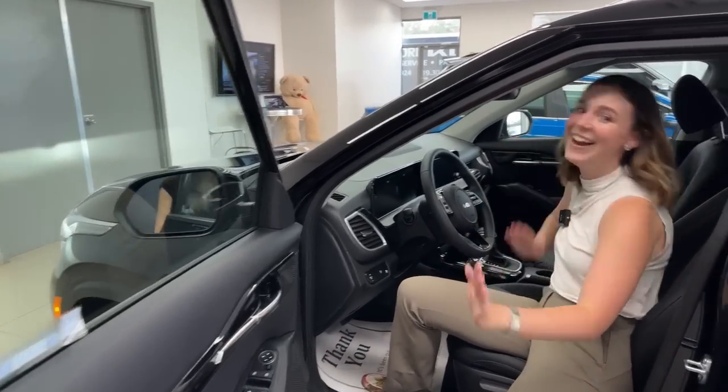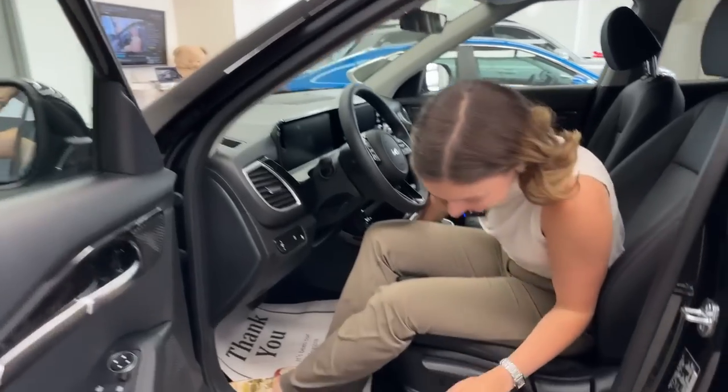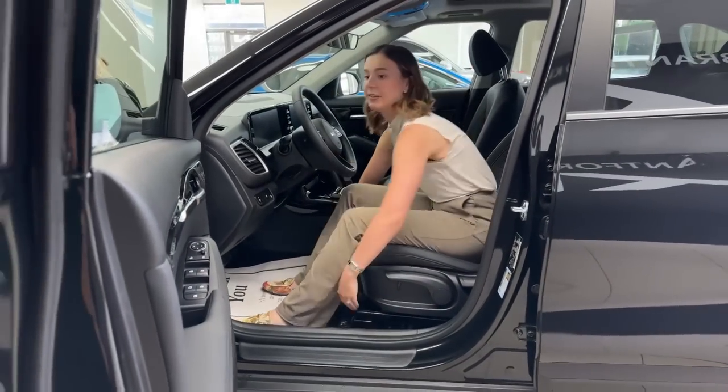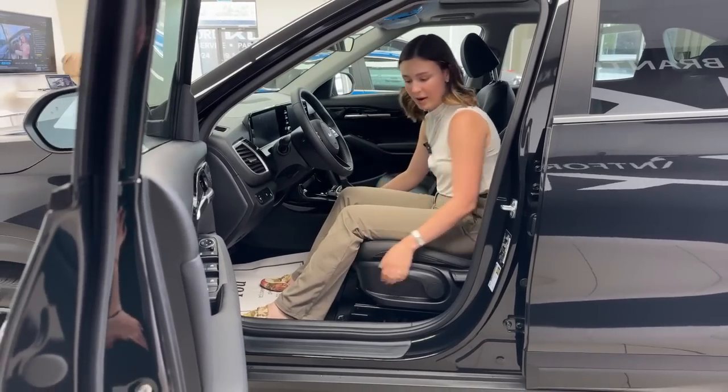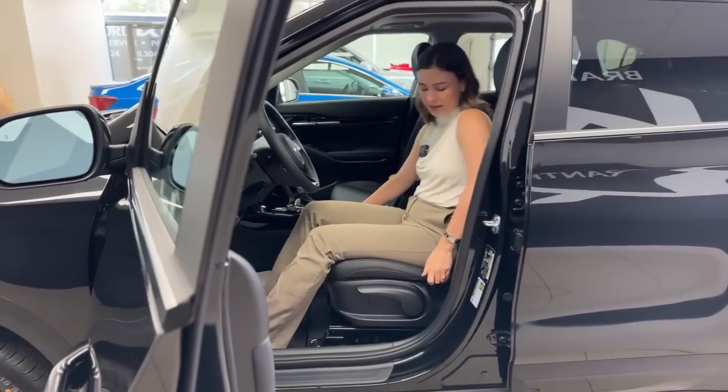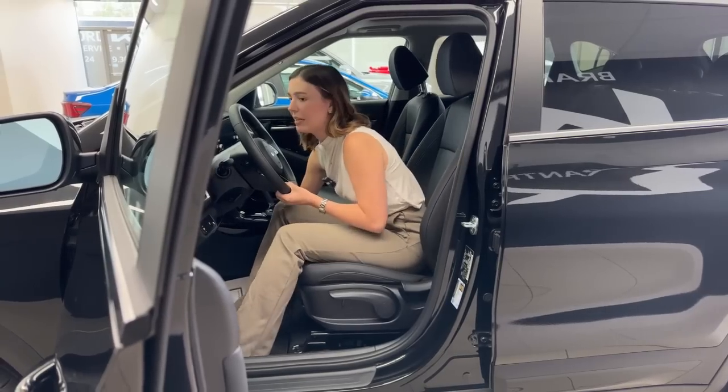Okay, back to the car. So your controls for the seat are going to be manual. You have the lever under here to push it back, bring it forward, and then same thing with the back of the seat. Oh, there it is, back of the seat, lumbar, all nice and good.